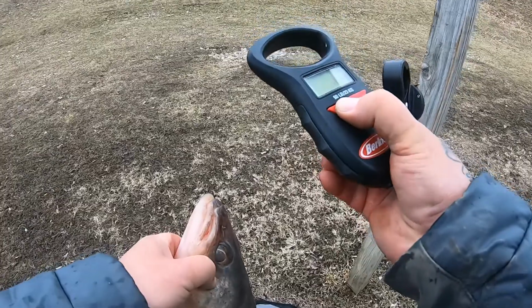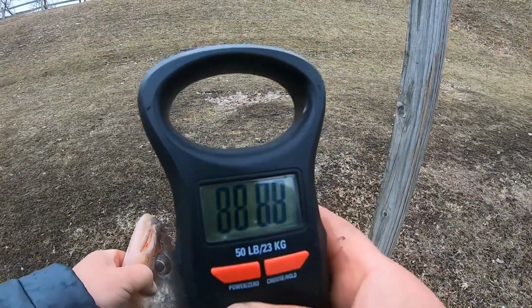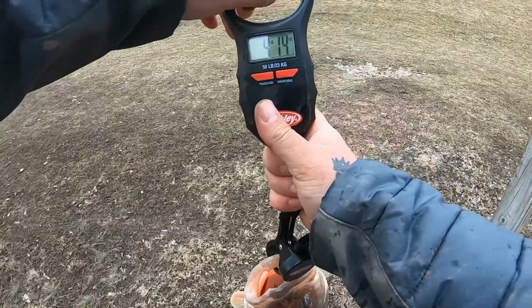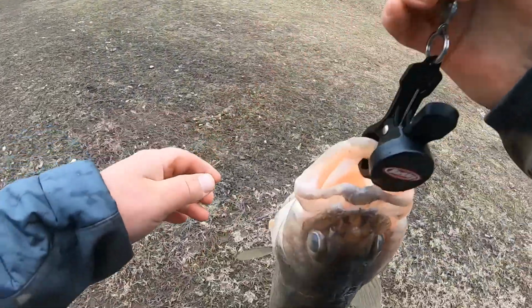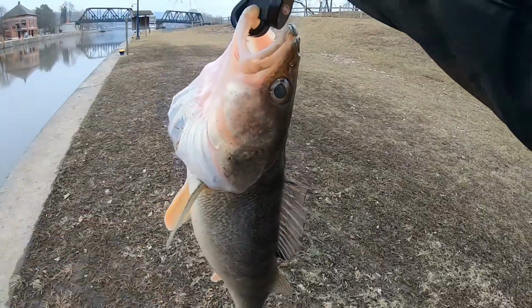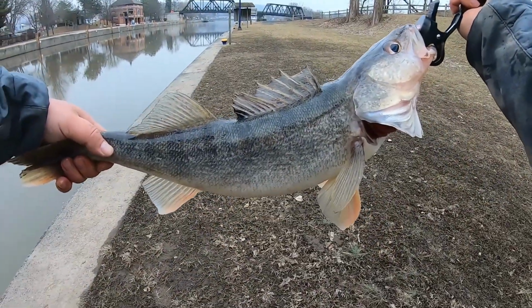Where's my scale at? I don't even know if I got a scale. Yeah, I do. Over here. Let's get a scale on this thing. All right. There we go. Zeros. We got 4.10. Oh, she's a beast. I don't even think I can get her all in here, but she's huge. That's a nice walleye.